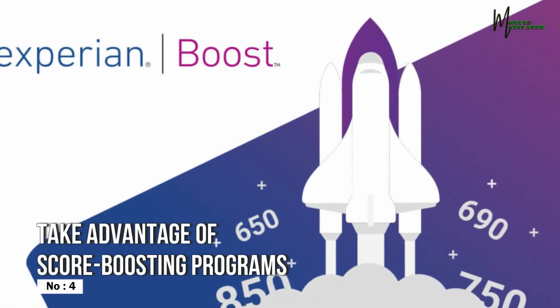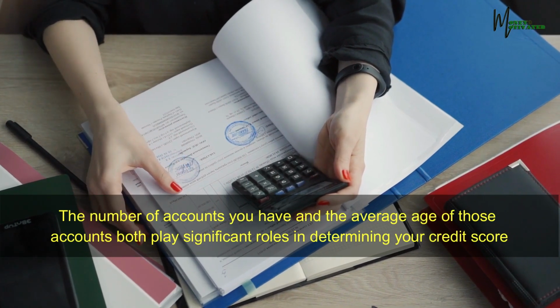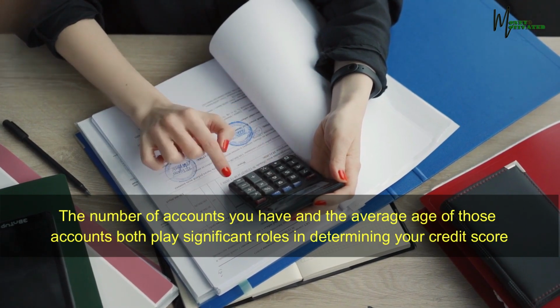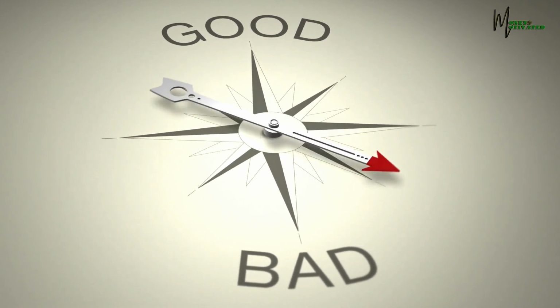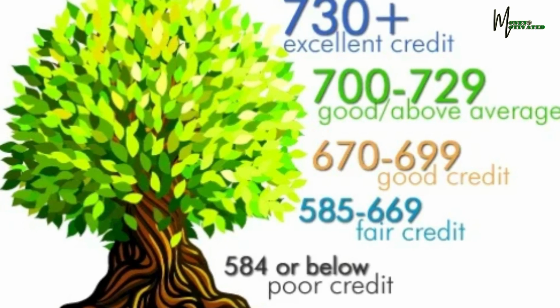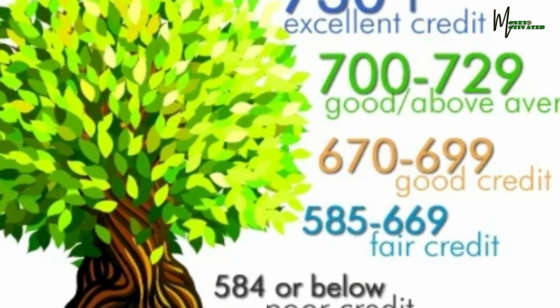Take advantage of score-boosting programs. The number of accounts you have and the average age of those accounts both play significant roles in determining your credit score, which can disadvantage those with short credit histories. Programs like Experian Boost and UltraFICO enable customers to strengthen a weak credit profile with additional financial data.